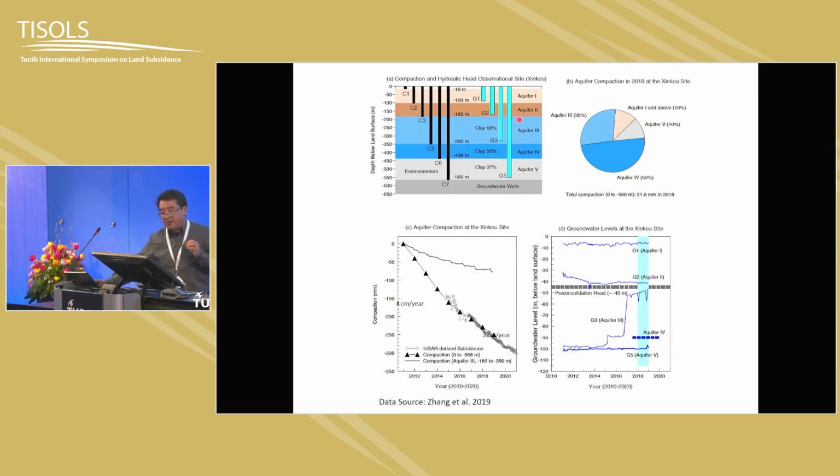In this area, for the year 2018, they found that aquifer 4 contributed half of the total compaction of that year. Aquifer 3 contributed almost 35 to 30. And the deep one, aquifer 5, contributed about 10. They clearly found that aquifer 2 shows a slight rebound. This is the groundwater level in aquifer 2, and this is the one in aquifer 3.